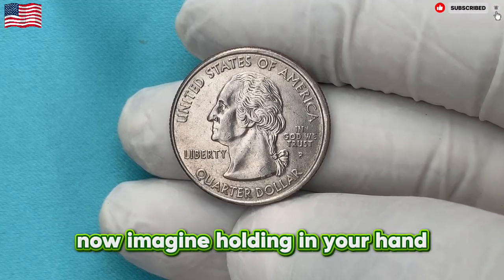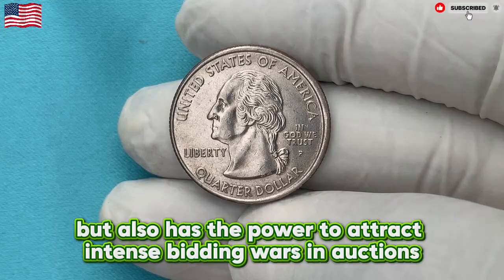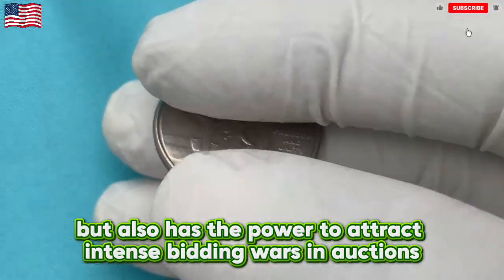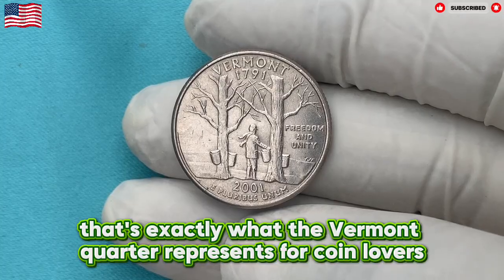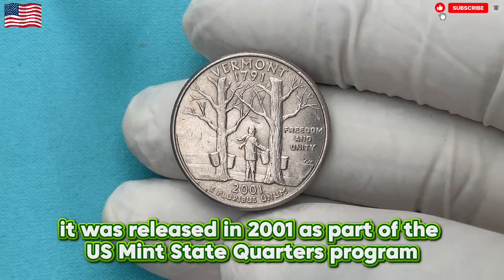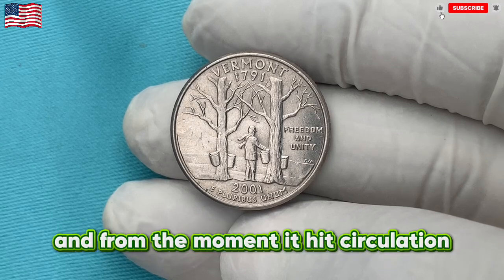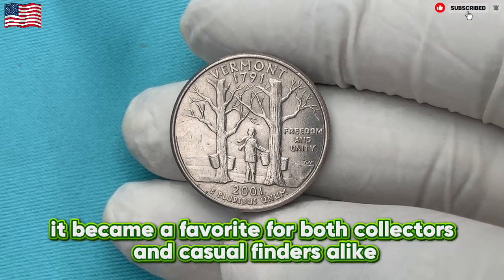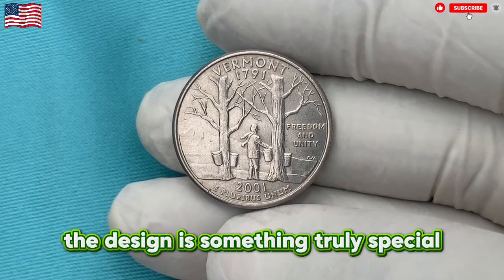Now imagine holding in your hand a coin that not only tells the story of one of America's most scenic states but also has the power to attract intense bidding wars at auctions. That's exactly what the Vermont Quarter represents for coin lovers. It was released in 2001 as part of the U.S. Mint's State Quarters program, and from the moment it hit circulation, it became a favorite for both collectors and casual finders alike. The design is something truly special.